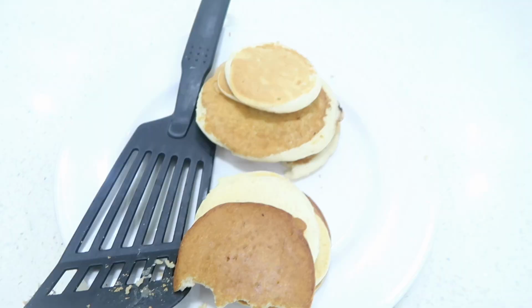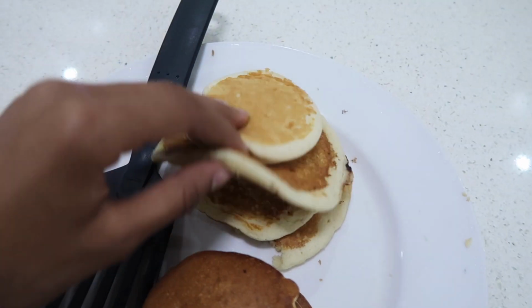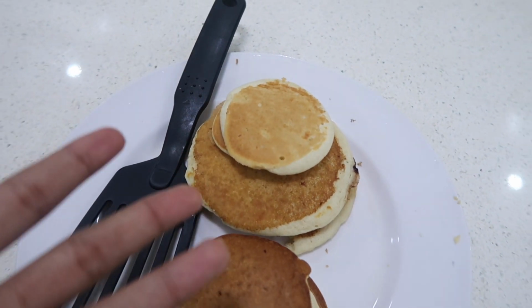These were a big fail. They're not as fluffy as I expect them to be, like souffle pancakes. But they're okay. They're like regular pancakes, but they're not souffle pancakes. So we go again tomorrow.